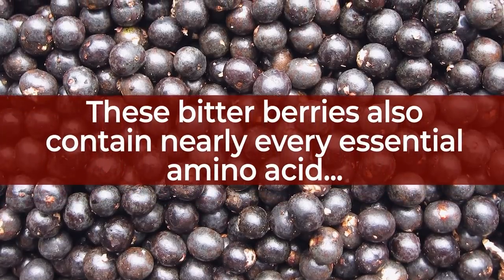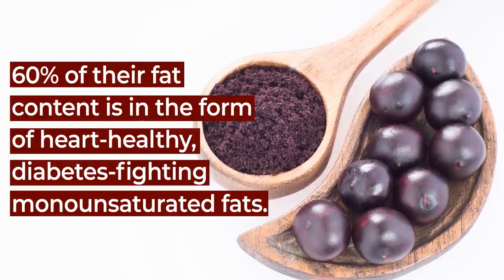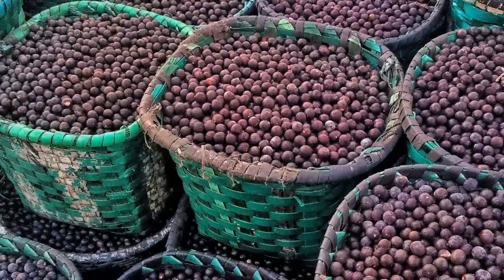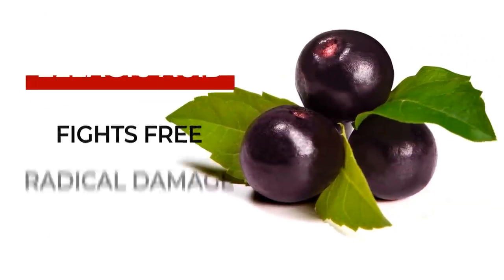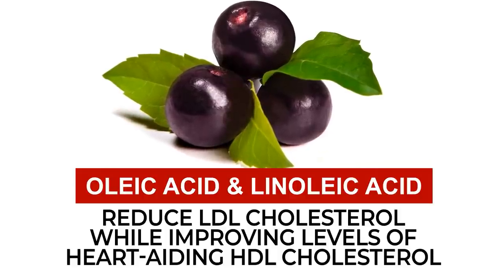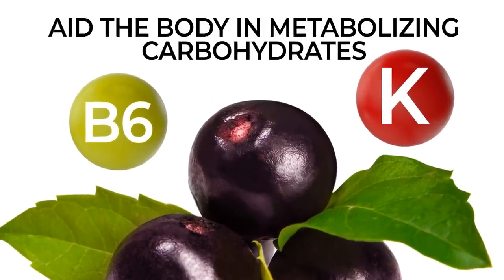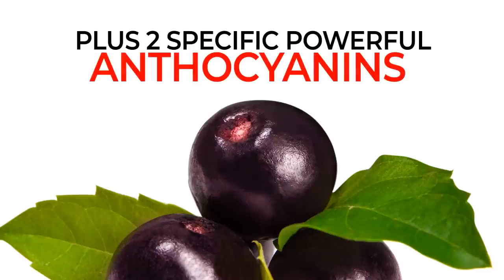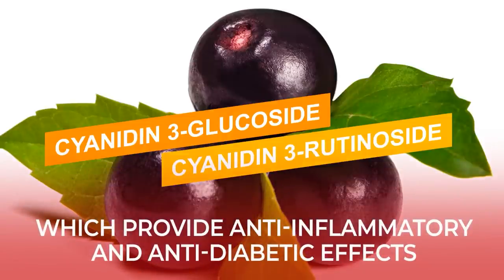These bitter berries also contain nearly every essential amino acid, and 60% of their fat content is in the form of heart-healthy, diabetes-fighting, monounsaturated fats. Acai berries also provide plenty of micronutrients, including ellagic acid, which fights free radical damage, oleic acid and linoleic acid, which reduce LDL cholesterol while improving levels of heart-aiding HDL cholesterol, vitamins B6 and K, which aid the body in metabolizing carbohydrates, plus two specific powerful anthocyanins, cyanidin-3 glucoside and cyanidin-3 rutinoside, which provide anti-inflammatory and anti-diabetic effects.